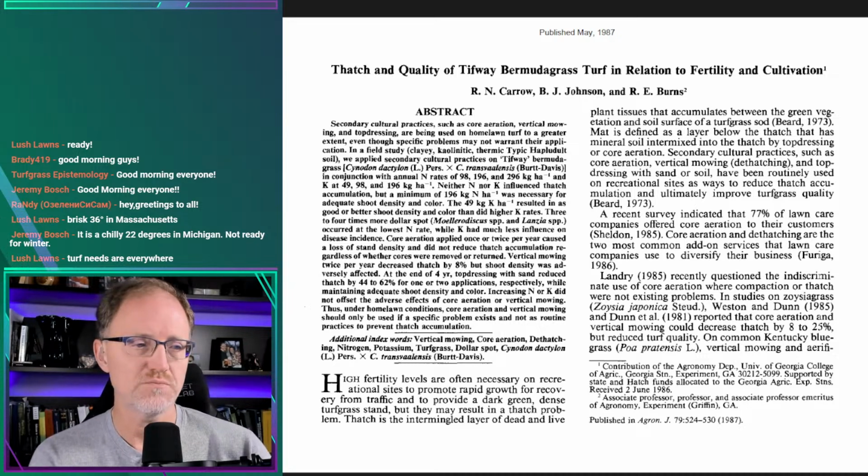So if you're looking up chinch bug resistance or something, or somebody comes across and says, this is a product that'll alleviate soil compaction by shooting air into the soil.